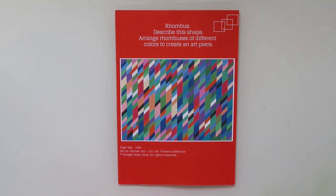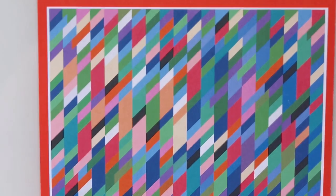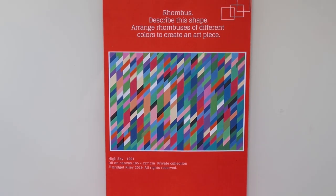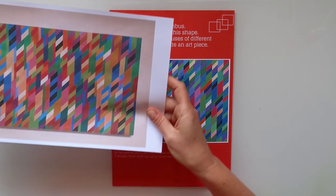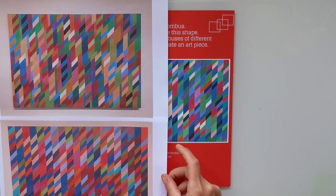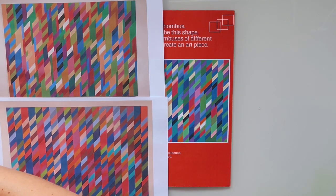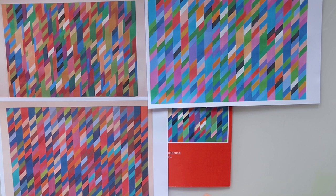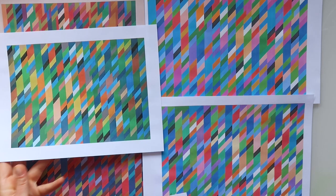This picture is entitled High Sky, and it has been painted in 1991. I wanted to show you different color combinations of rhombus paintings that Bridget Riley did. All these paintings seem to be the same, but at the same time they are all different. Very different.